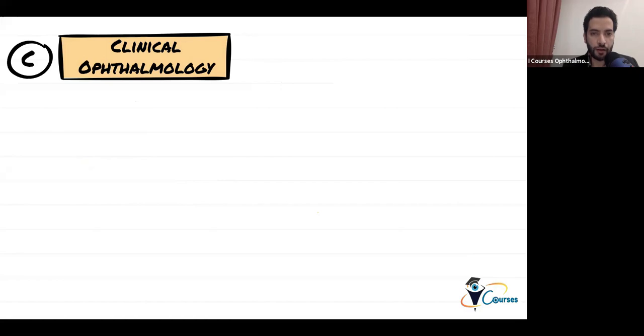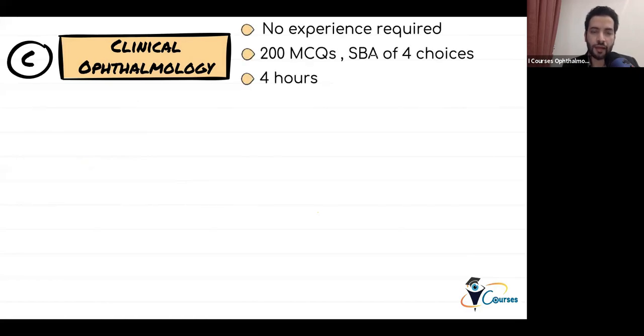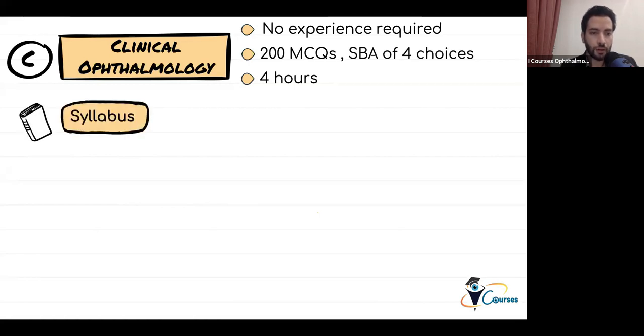The clinical ophthalmology, this is called Part C, and again, this part doesn't require any experience, and you have 200 MCQs. This one is one of the long exams. It consists of single best answer questions of 4 choices that are to be solved within 4 hours. What is the syllabus of this exam? It will be almost all chapters or all sections in ophthalmology.